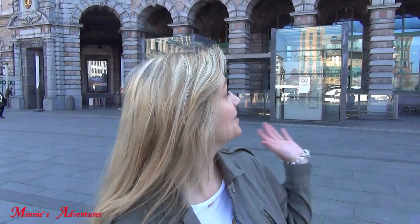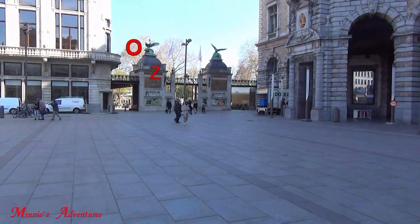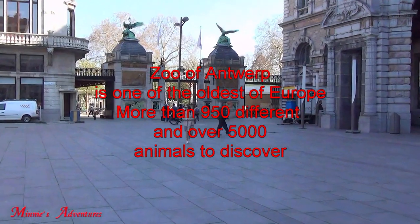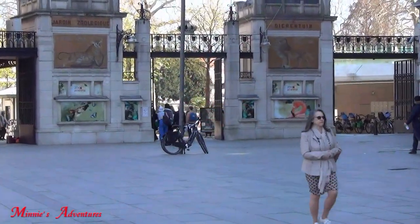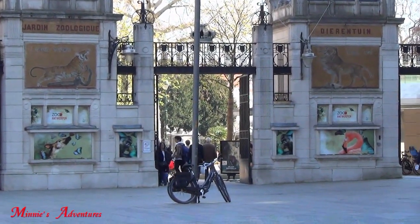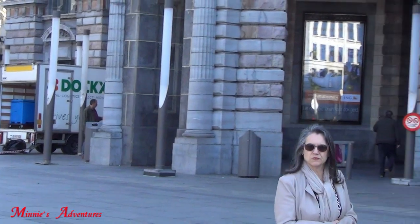So now we're here at the central station of Antwerp. As you can see, our station is very beautiful. It was built on August 11th, 1905. Next to us we have the Zoo of Antwerp, which is the oldest zoo in Belgium, and it opened on the 21st of July 1843. And on the other side of the station we have the Diamond District, where there are a lot of jewelry stores.